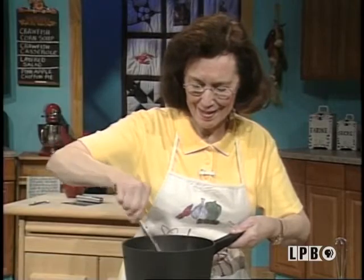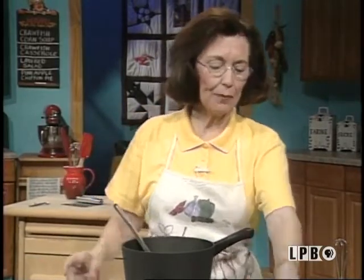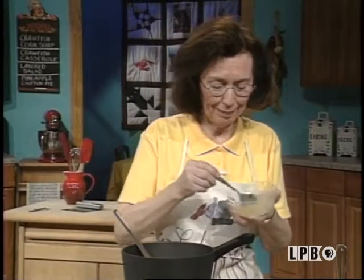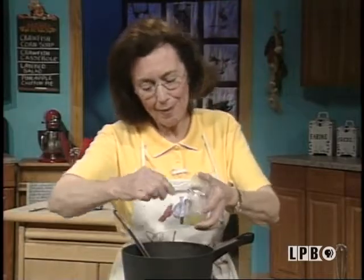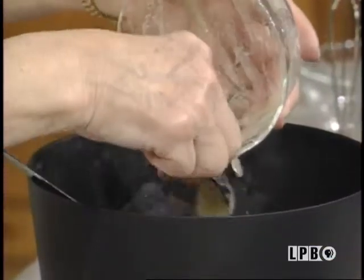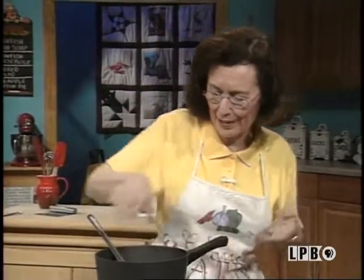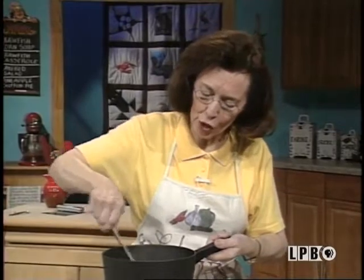To this I'm going to add lemon juice and some lemon zest. Now, cook this up. Next to this, I'm going to add some gelatin. I've already softened this gelatin, so I'm going to throw it into the pot, because this is what's going to congeal your pie. This is a plain gelatin. You don't want it flavored. I'm going to let that cook a little bit.